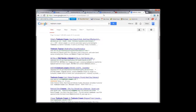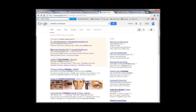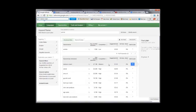Okay, and we can see that tretinoin cream basically has very low competition, even though it says medium. It's got a lot of searches. So you're dealing with 1,000 searches a day there, which is really cool. So what I would do in this instance is I would probably bag this word, right? And I'd say, okay, tretinoin cream, good.